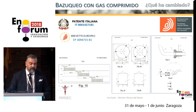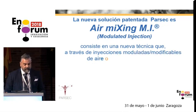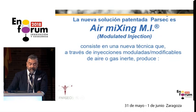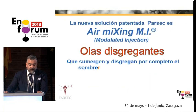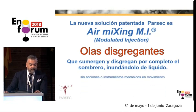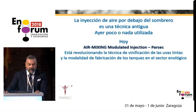And here you can see a part of the European patent where this shape of the injectors is explained, as well as the modulation process, etc. And the new process that has been patented by Parsec, the air mixing modulated injection, MI, is a technique that through modifiable injections, unmodulated injections of air, for example, are making or forming disgregating waves that submerge and disgregate the liquid hat without any disruption in the movement.